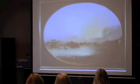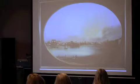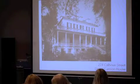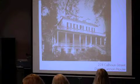So Daniel Cannon and Thomas Radcliffe were contemporaries. Daniel Cannon's house here, I think this is Daniel Cannon's house, looks familiar probably, as you race down Calhoun Street.